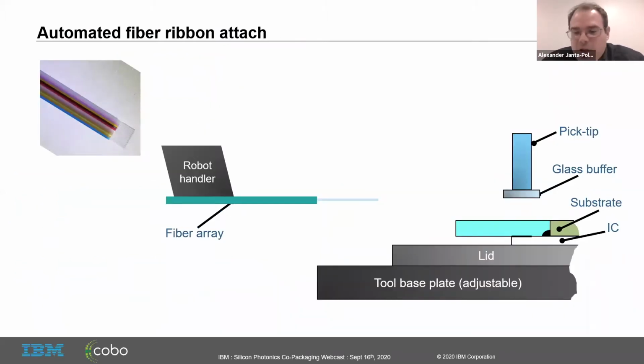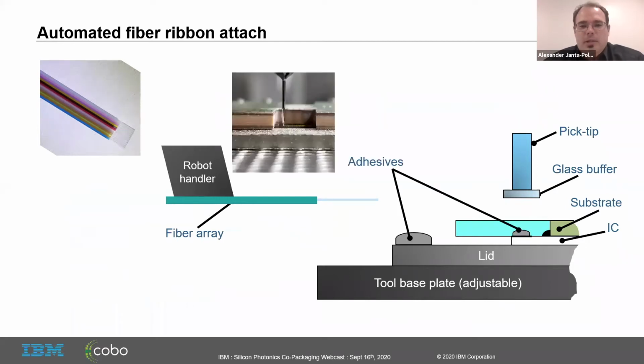So here I have some animation to explain how this attach process works. First you have a robot handler that's grabbing the fiber array and also grabbing the glass buffer with the pick tip. This is a UV transparent pick tip, so basically it will enable UV adhesive. We will dispense all the needed adhesive at the various locations. We will do all the curing of the strain relief, mechanical and optical. We will do a quick UV tack and the batch process finish of the cure later on to not slow the high throughput tool.